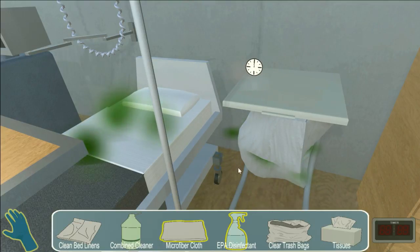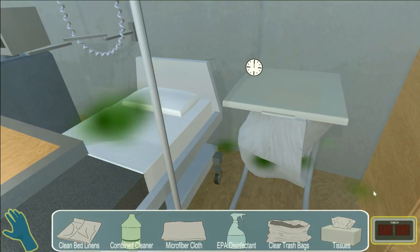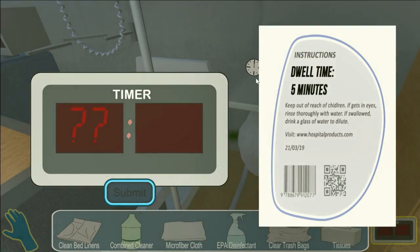So in real life, there's a certain amount of wait time that you have before a product reaches full effectiveness. We didn't want to make the player sit through that, so using our dwell timer system, he can fast forward a little bit of time and make sure the product dwells like it's supposed to. He doesn't necessarily know the product's dwell time offhand, but just like in real life, he could check the manufacturer's label.